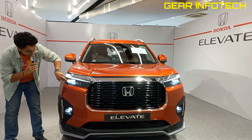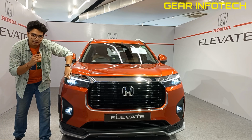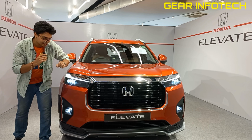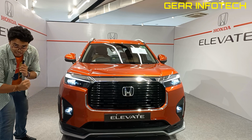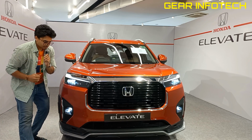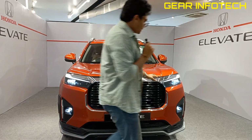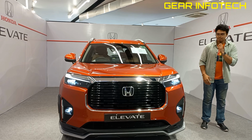It offers you intelligent headlamp controls with the DRLs right here with bifocal LED headlamps. Yes, these are the bifocal LED headlamps, which are quite nice. The fog lamps right here, which are quite nicely placed, will definitely give you nice visibility towards the potholes. Nice design and a very good and premium front look.